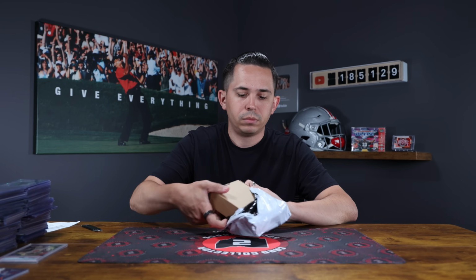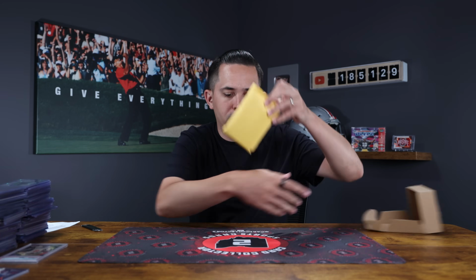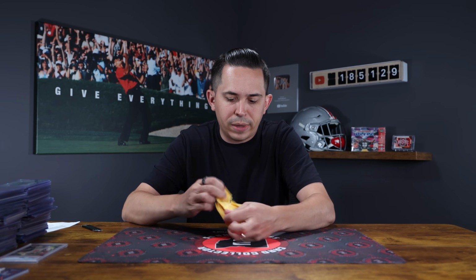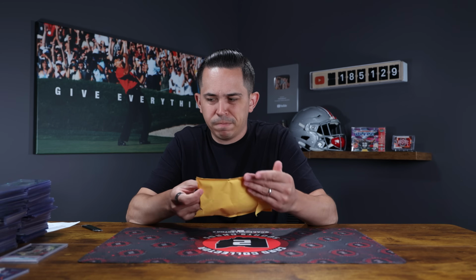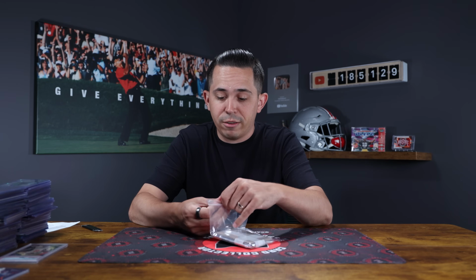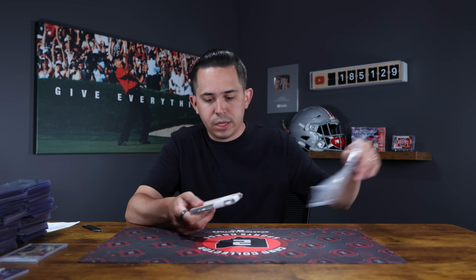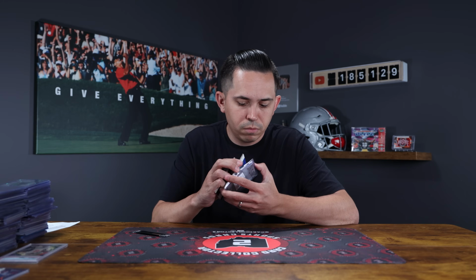So a little box for this one. There's something good. I think this is another international one, so I'm going to guess more Disney on this. Just what I know about this packaging.